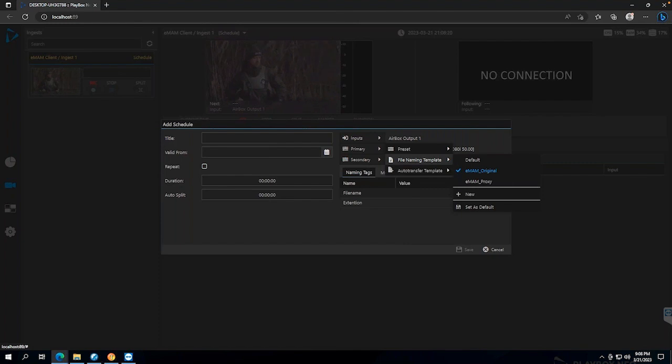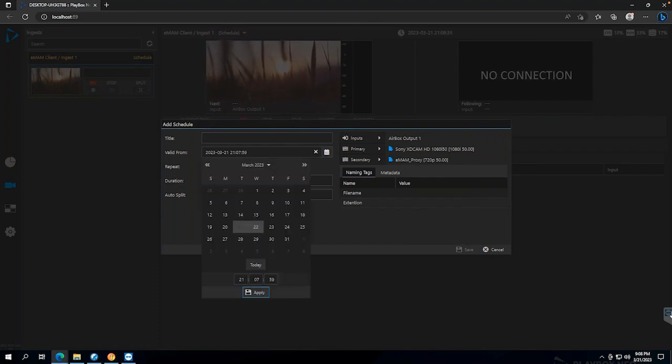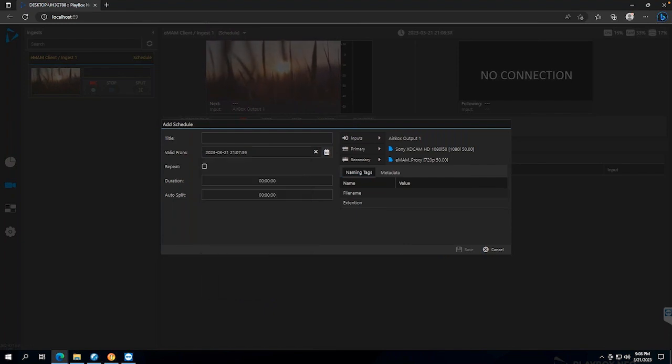Same thing goes for the proxy. As you can see, I have the preset for the video, naming preset, and auto transfer preset. I can set duration, I can set date and time for the start, give it a title. Auto split is a very useful function. I can do this, let's say every 10 minutes I want to create a new file.